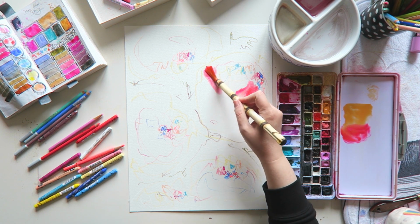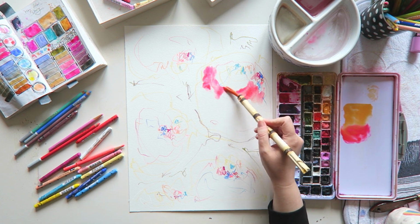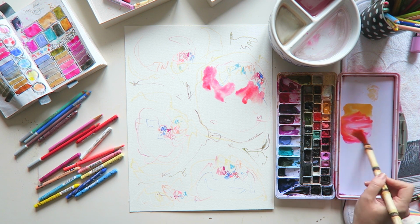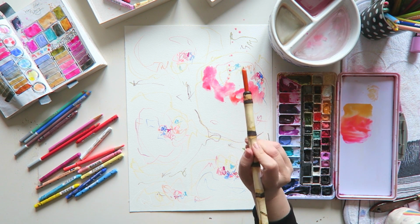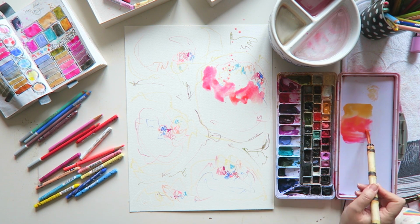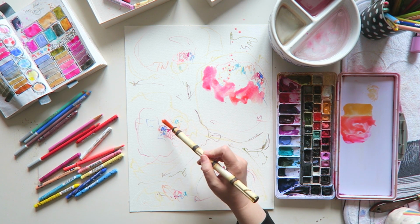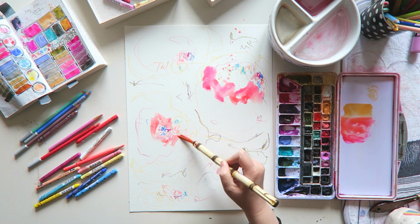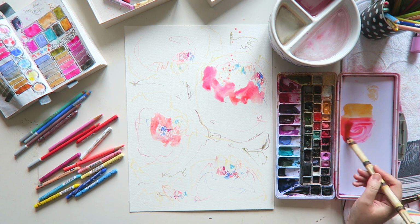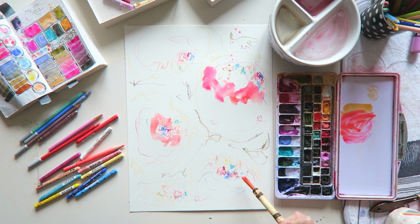What usually happened is I had this first wash, lots of colors mingling, and then it would dry and I wouldn't know what to do with it, or it would be too light and anemic that it wasn't really exciting to go into, or it would be already too, not dark, but have a lot of medium values, and then you struggle to find the light.